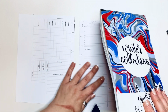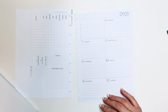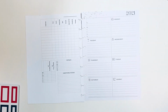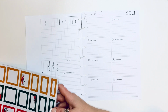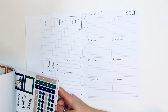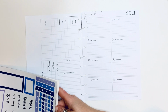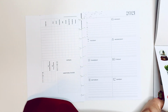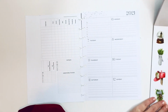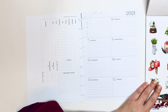And let's get started. So today I'm going to be using the winter collection from Amber Plans Her Day. I thought some of her stickers were so beautiful. I wanted to use them and create this really fun whimsical spread. So here we go, I guess. She has all of these really cozy images of fireplaces and snow globes and really, really cozy stickers. So I wanted to use those in today's spread and see how we can use them.